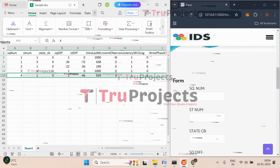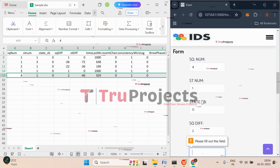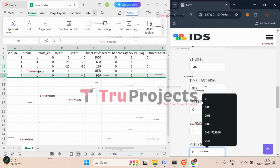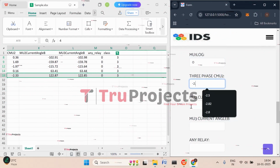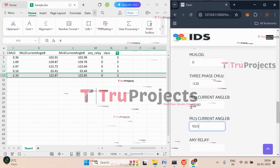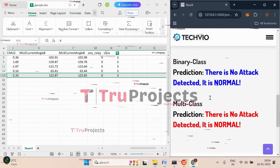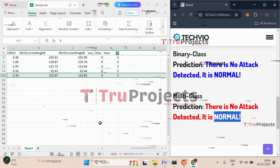So let's check with this case where SQ number is 4, ST number is 1, 0, 2, -46, 929, 0, 1, 0, and then -2.33, 122.87, 122.85, 0. Click on predict. So here we got the prediction. There is no attack. So here it has been predicted as a normal case. So here class 3 refers to normal.